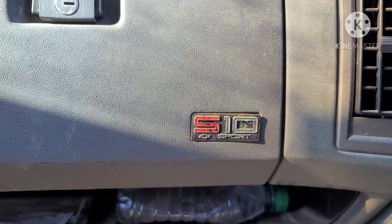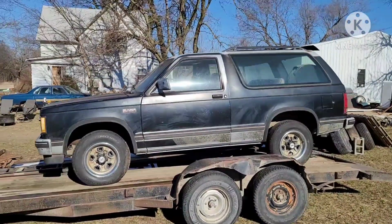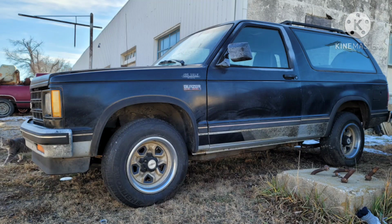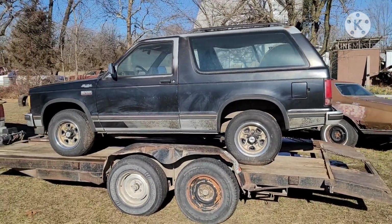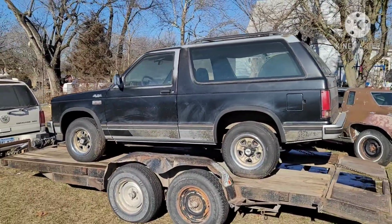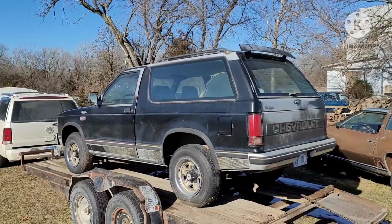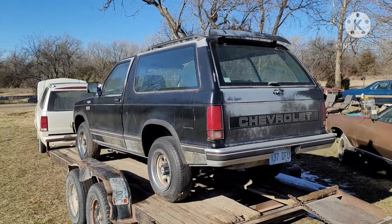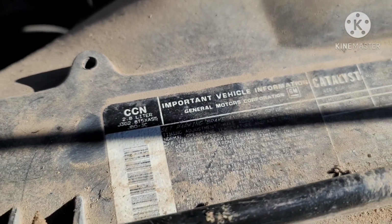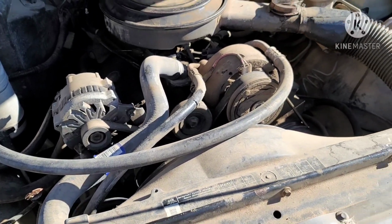You see the Sport, there's not just a whole lot that distinguishes it. It does have the body color painted bumpers, and those match the silver paint sport stripes down on the lower body and rocker panels. It is a two-wheel drive. Got the 2.8 V6 automatic. Being an 88, it is fuel injected.